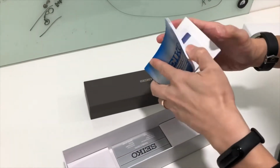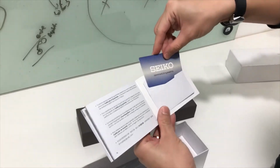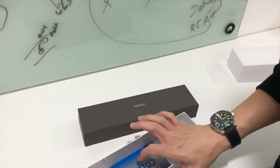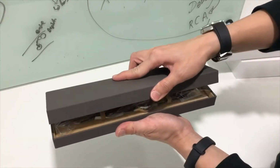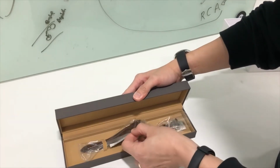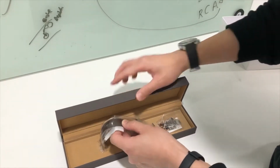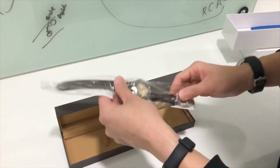It is a Seiko Presage Irish Coffee Cocktail limited edition, which is available in Singapore, Brunei, Malaysia, Hong Kong, and I believe Macau as well. Model number SSA 401J1 with Seiko's not too shabby 4R57 in-house movement. Here we go.